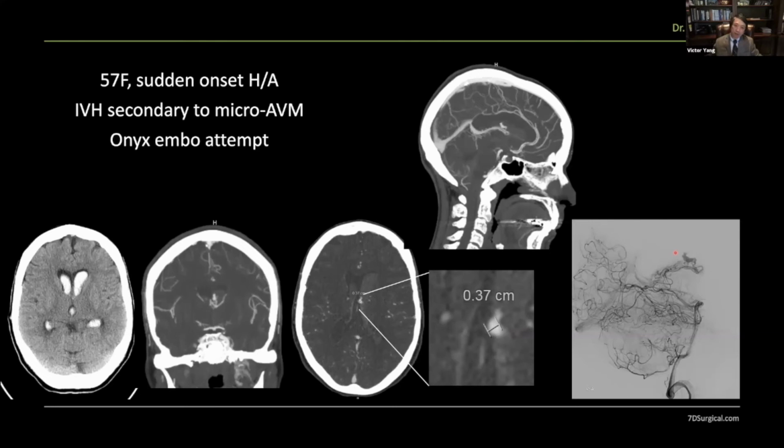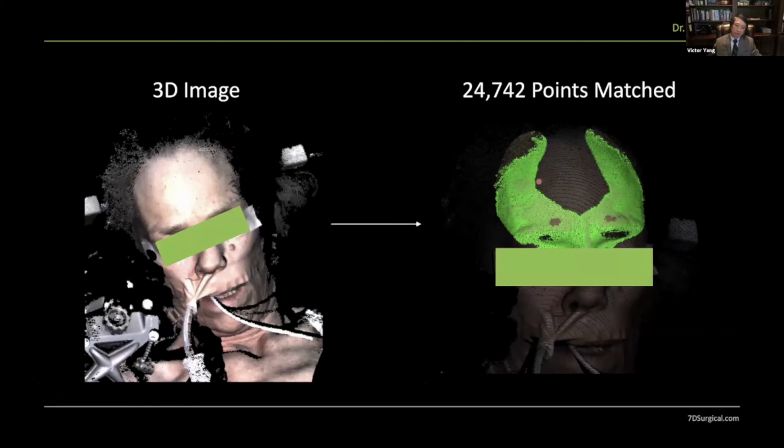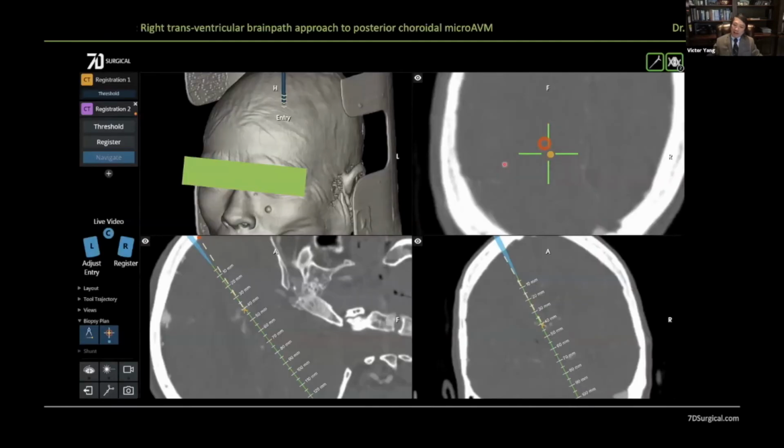So this patient is brought to the operating room, again, very similar to what I've shown you before. And for these cases that require more finesse, I use a Sugita frame, and that's our go-to frame when we have a vascular case. And this is again matched with 24,000 and more points using the 7D's machine vision technology, which provides exquisite neuronavigation accuracy.